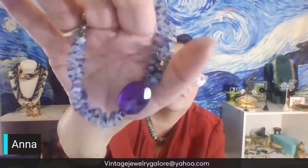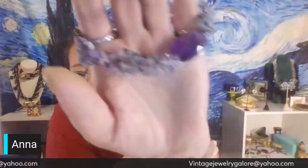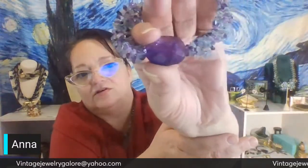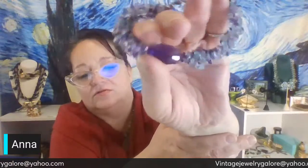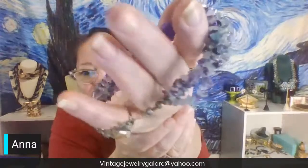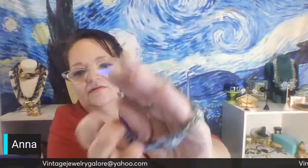Alina's at 68. Thank you, Alina and Patrick. This is a pretty bracelet. I like the amethyst. Yeah, it's dark and beautiful. So it's dark and beautiful in the star as well. And you can see inclusions in it. It's pretty. It's a nice bracelet. And Alina's at 72. Thank you.